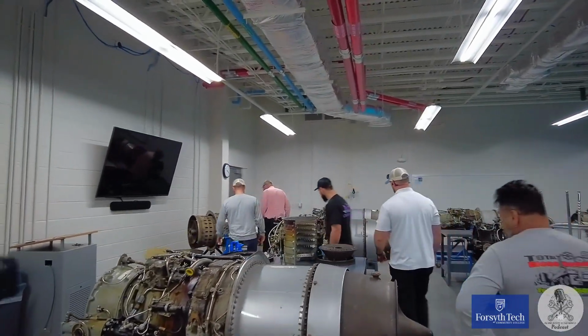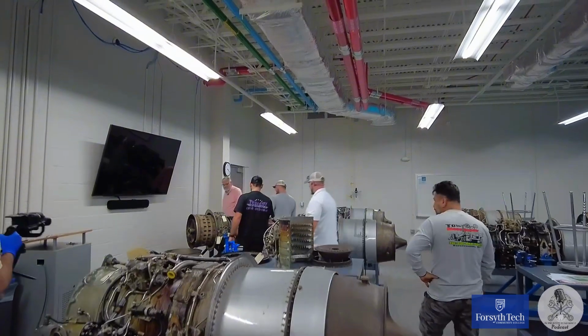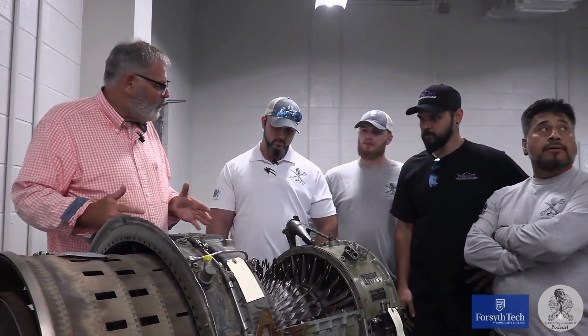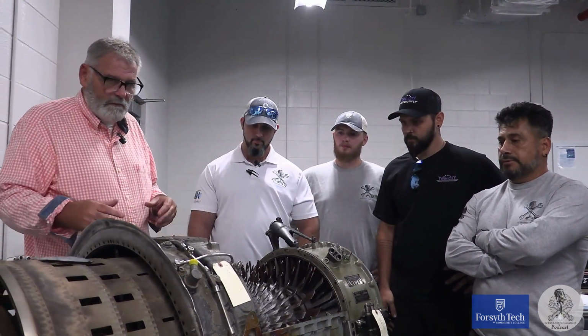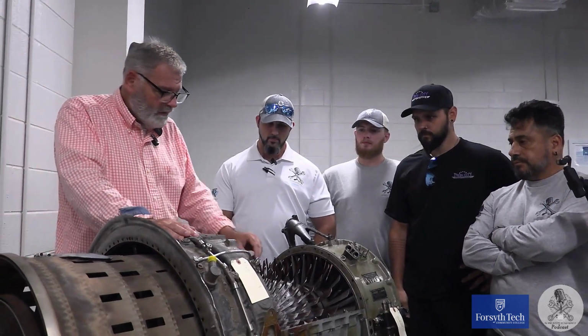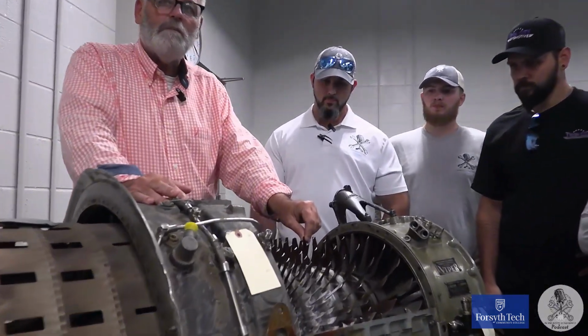When a student comes in here, it's just like when they're going through your shop: they're not going to be master mechanics, but when they go out in the field, they've got to understand how a turbine works. And not just how the turbine works, but how the accessories also work. Then we break it down to the smallest part. Everybody knows what a compressor is.